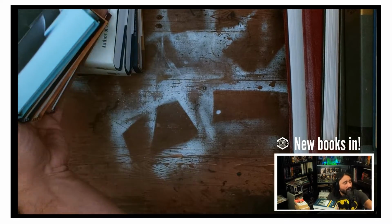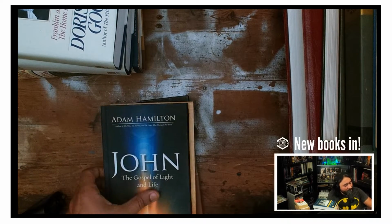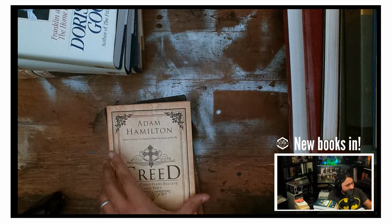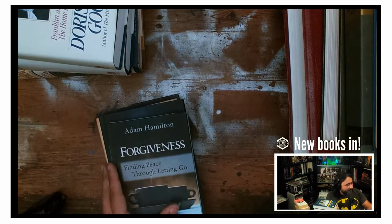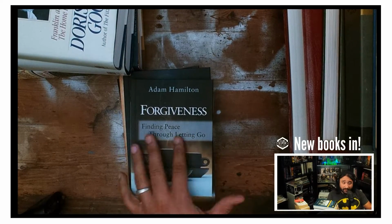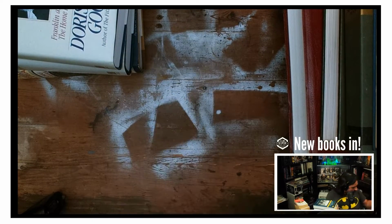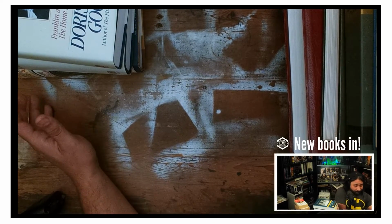We have another book bundle. And you see a lot of this kind of stuff in estate sales. A lot of these books, a lot of series, a lot of sets. So Adam Hamilton is not someone I'm overly familiar with, but nice little set. They're all in real nice condition. No book left behind, just saying.